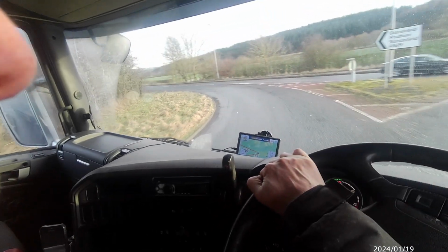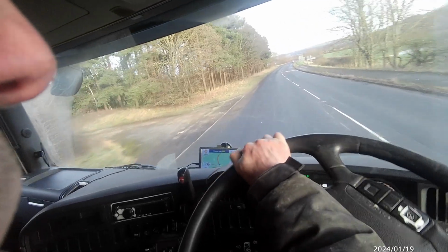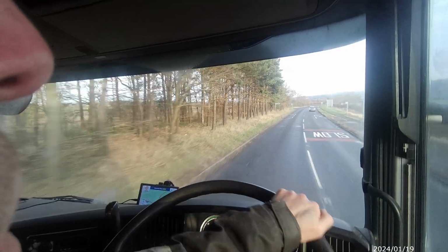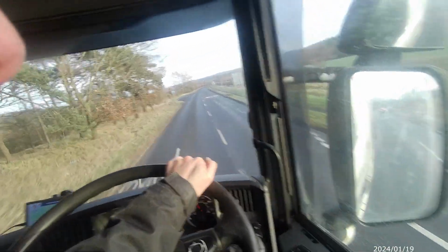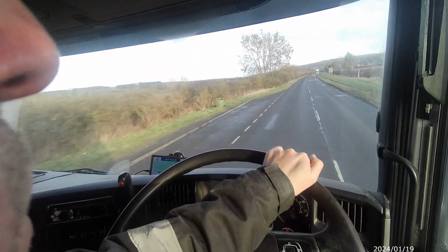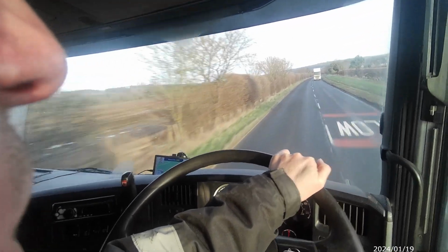Take the first exit onto A600. So potentially, if the A1 and Bladen are rammed, I could jump on the 69 and come down the 68. Potentially. So work out how long it saves me.